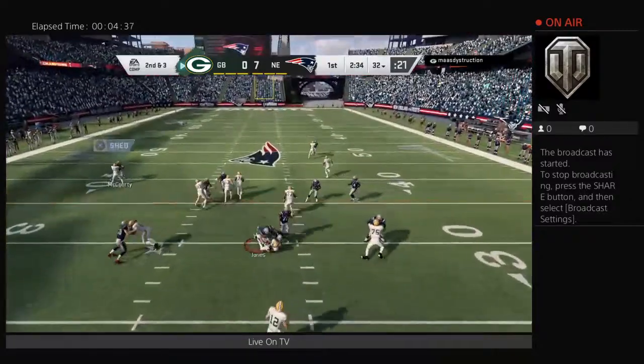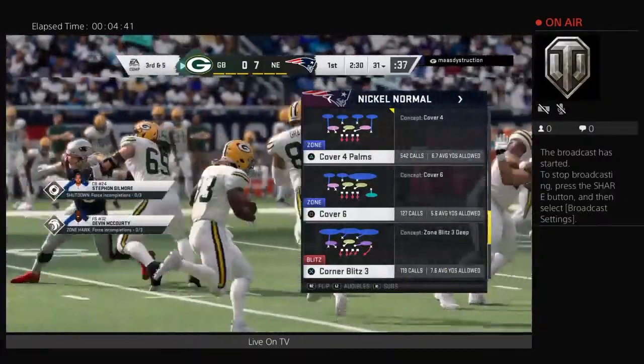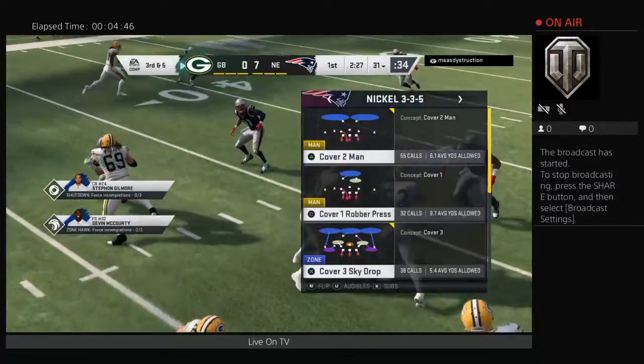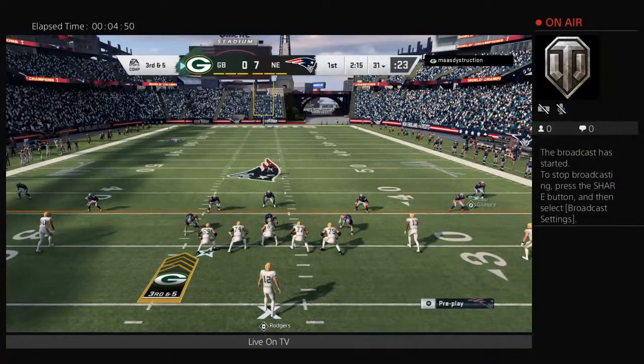On second down now. It's Jones, and he is going to be stopped cold behind the line of scrimmage. The tally there, -2 yards, brings up 3rd down. An extra corner comes on now for the Patriots D on 3rd down.